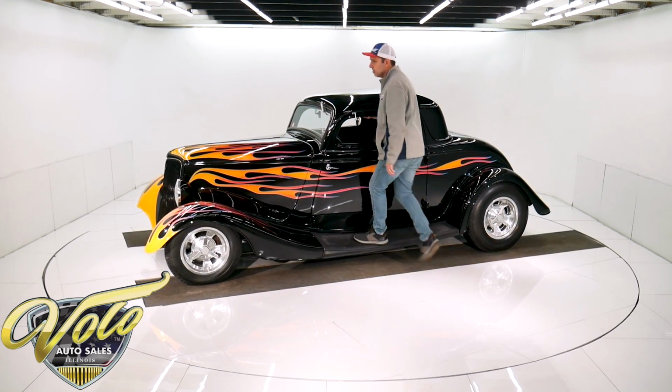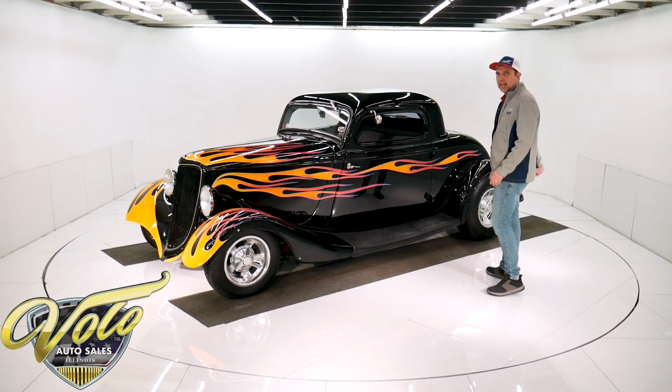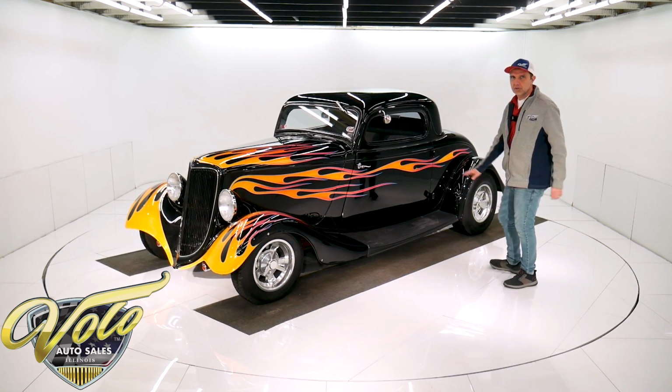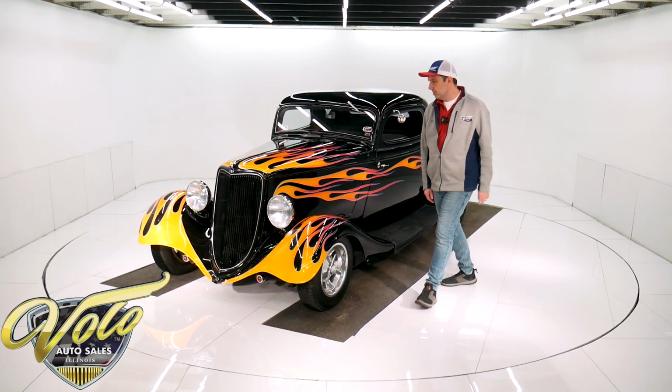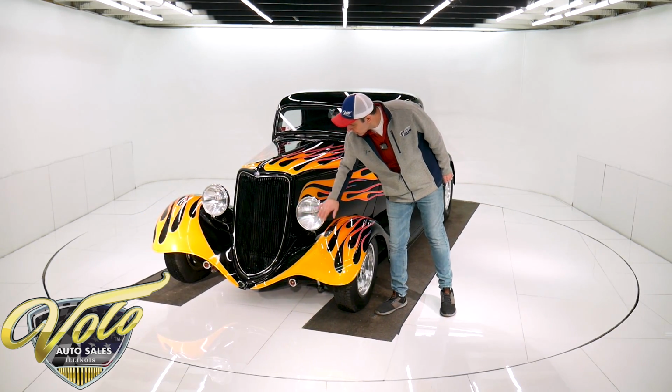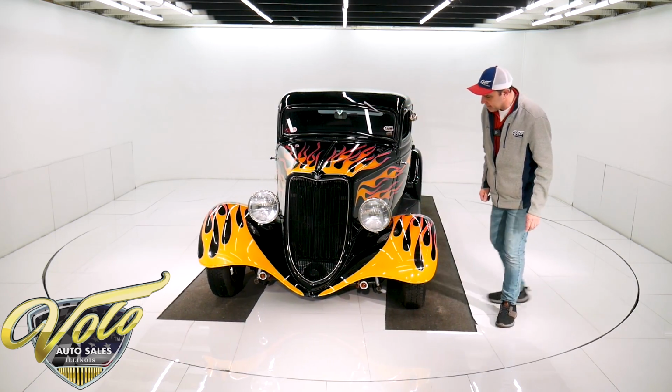You can stand on these running boards. Reproduction cars, they're painted, you can't put your foot on them, you've got to put signs when you're at the show so people and kids don't step on them. You can walk all over those. Also has the original style 34 headlamps, nice big headlamps with the glass lenses.